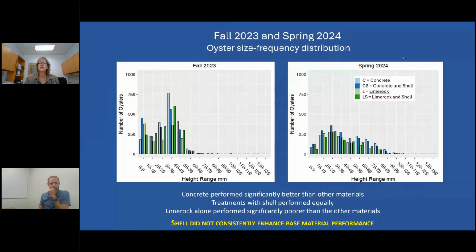So concrete is actually an alternative option that might be more economically viable and more environmentally friendly, since you don't have to take it out of the mines. So the fact that it says here concrete performs significantly better, that's our most recent data. It's not reflected in this one, but there didn't seem to be much of an increase with using the shell. And initially the lime rock was performing poorer, and part of the reason for that was because some of the material that we got was a little bit bigger than we had wanted.